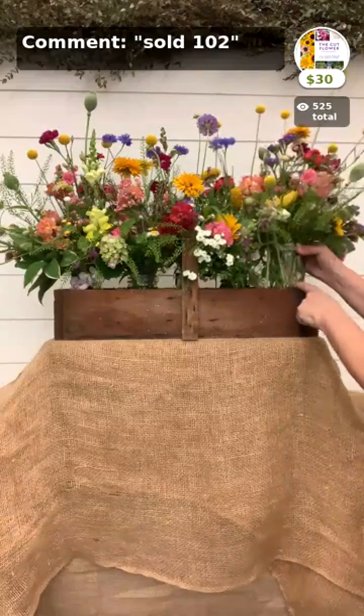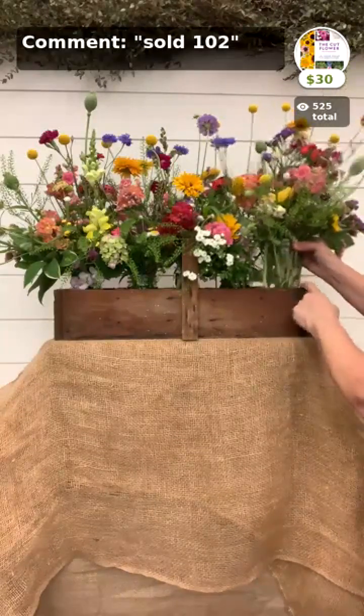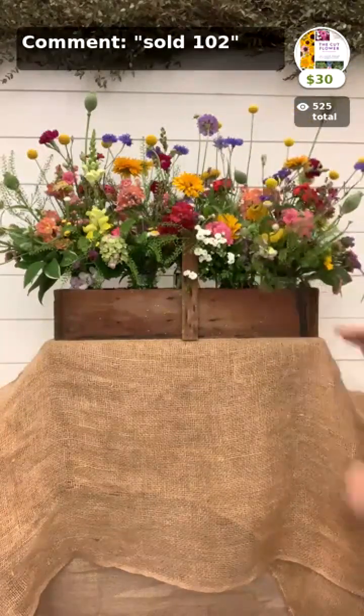So first off, the mechanics of this arrangement is simply mason jars, those wide mouth ones, like the peanut butter jar. It's the short ones. And they just fit right down in here, and she has literally stuffed the mason jars, right?